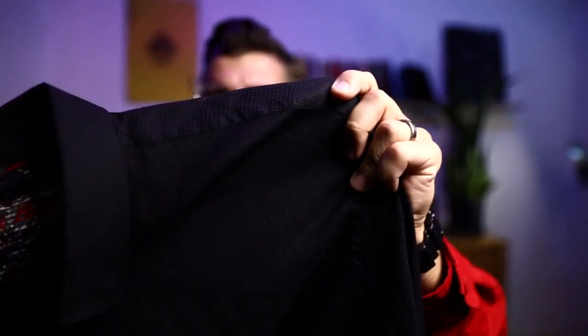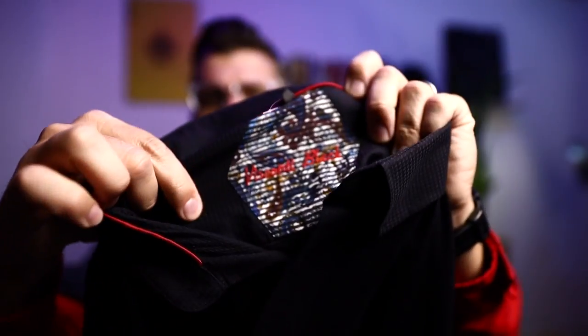This one I believe will sell the fastest simply because it's just a solid black shirt. It is a textured material, but I'm pretty sure that this will sell. It was $3.99 plus 20% off, but the tag got ripped off. But here it is, there's the label or the stitching.